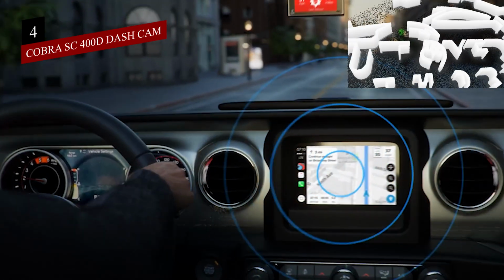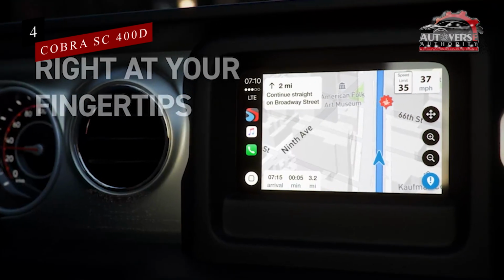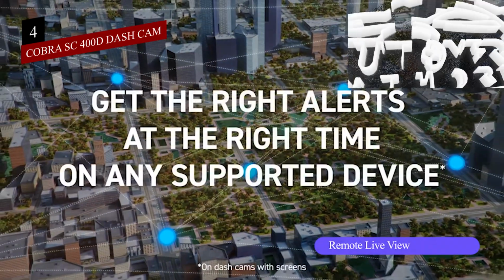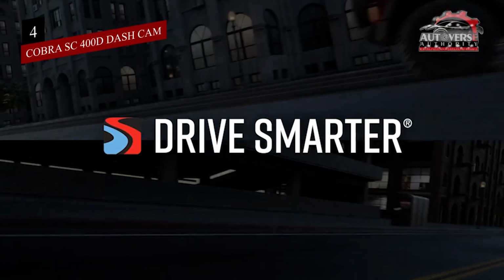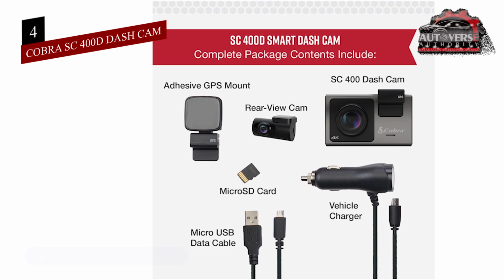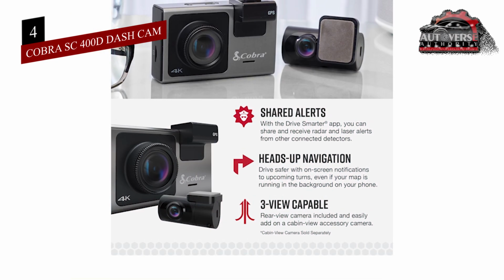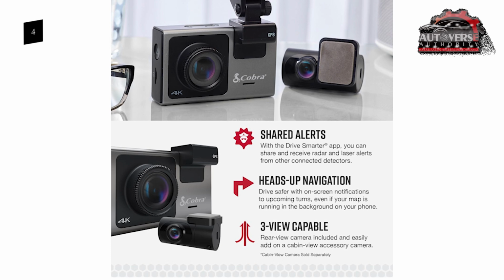Additionally, I love the Drive Smarter app for instant incident reports and emergency Mayday alerts. In case of an accident, my emergency contact is notified automatically, a feature that brings peace of mind. However, the hardwire setup required for remote live view might take extra effort, and the system is most effective with a reliable internet connection. Pros: UHD 4K video resolution for stunning clarity, 3-camera capability for comprehensive coverage, Alexa built-in and live police alerts, emergency Mayday for added safety.